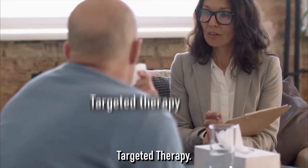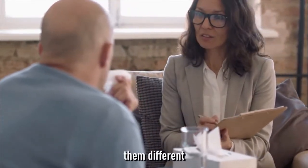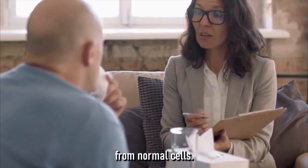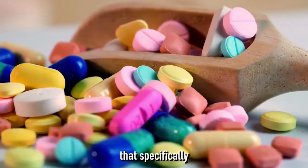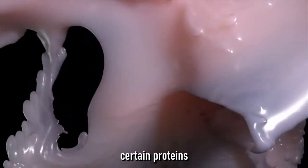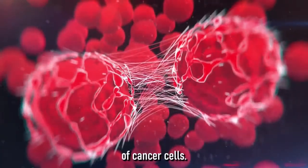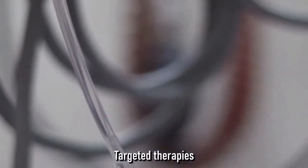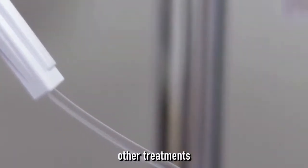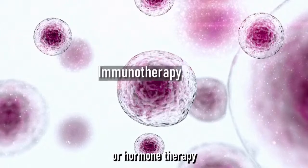Targeted therapy. Targeted therapy focuses on specific features of cancer cells that make them different from normal cells. These therapies use drugs that specifically target these unique characteristics, such as certain proteins or genetic mutations, to disrupt the growth and survival of cancer cells. Targeted therapies can be used alongside other treatments, such as chemotherapy or hormone therapy.